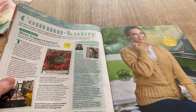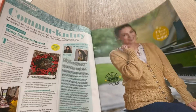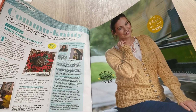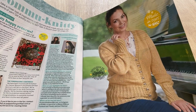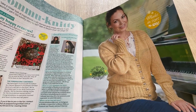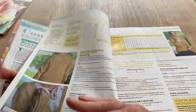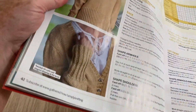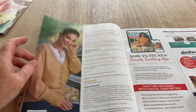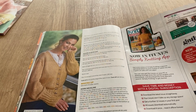Community Knitty. I always think it's funny the names they come up with, these things. Soft as silk. Combine a structured twist rib and a luxurious fibre mix when you cast on this classic cardigan shape by Jo Allport. That is actually quite a nice cardie. And there's all the details of how to do it. It's got a nice big cuff. Excuse me, getting a bit froggy. Nice big cuff on that one. And of course, it's a button up, not a leave it loose type of thing.